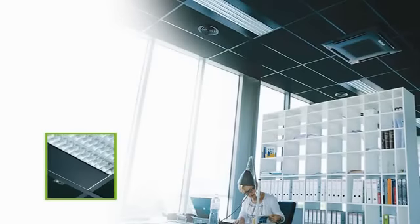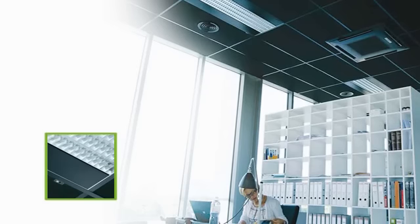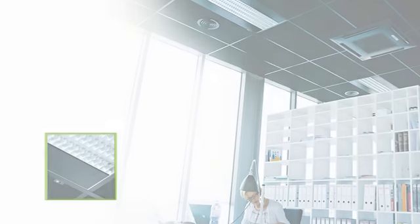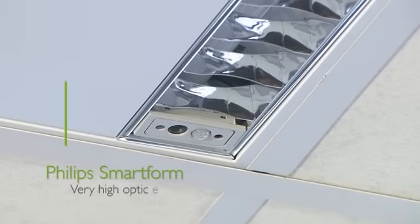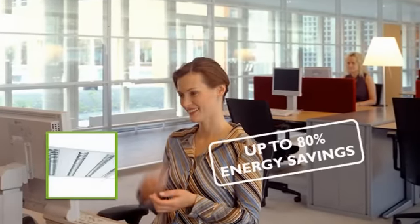Such a new design allows you to use state-of-the-art energy-efficient lighting solutions. For general lighting in the working areas, these include TL5 fluorescent lighting, which are the most efficient solutions available today. Solutions here include the Philips SmartForm, with its very high optic efficiency of up to 95% and its state-of-the-art Actilume lighting controls. Up to 80% energy savings.